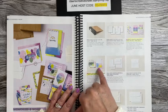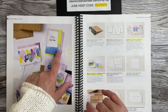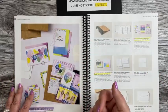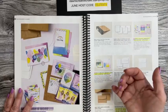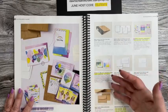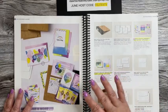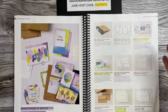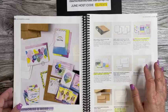So anyway, these go along with the card pack, and look at this. They're so cute. And like I said, you don't have to do much. It's just a matter of adding some stickers and things like that. So it's just something different. I love to do different things, and I love easy but cute. That's my motto. I don't want to have to get a pile of stuff out to create. I like to make it easy and to the point, right?